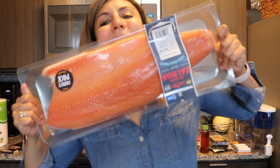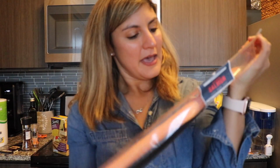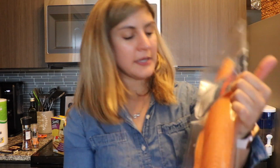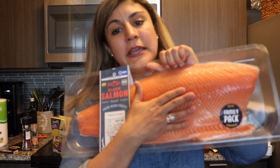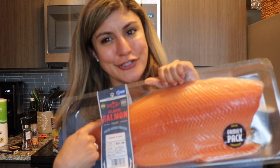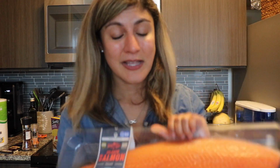And last but not least, this giant family pack salmon. This is their Atlantic salmon, and this one is from Chile. It says never frozen, but it's highly questionable how you transfer something from Chile to the United States without freezing it. So I have my doubts.